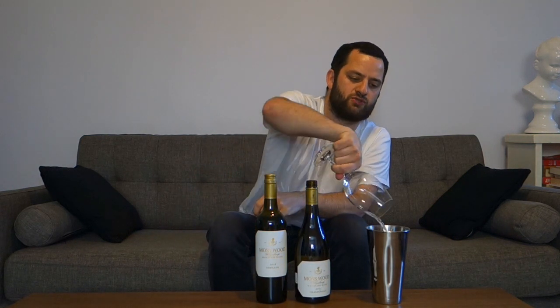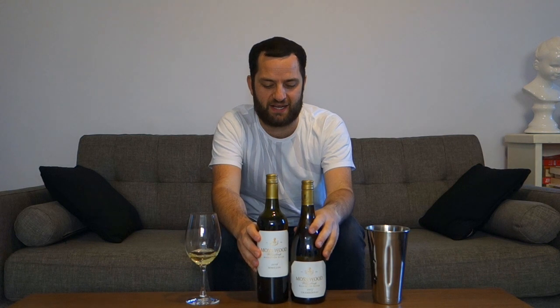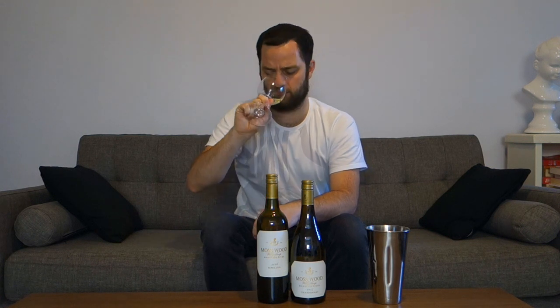Chardonnay and the Margaret River have a very strong relationship. They do tend to produce some of the best white wine in Australia, and certainly some of the most expensive white wine in Australia. And Moss would have an incredible reputation for their Chardonnay. A little bit more colour here, but still fairly pale, still fairly light.